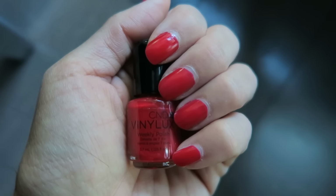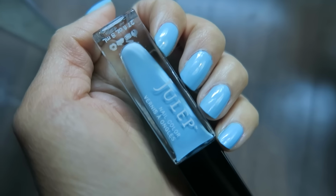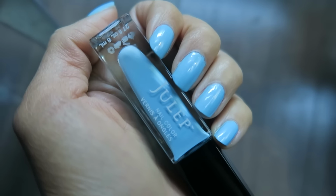Love that it's a mini bottle, so hopefully one day I will be able to finish this one. Here is a baby blue by Julep that I love. I think Julep does great reds and blues. This one is called Jean, and it is stunning. I love this shade, so I'm definitely hanging on to it.